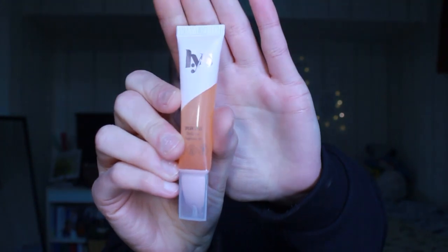So, yeah, final step, just apply some of this. Nothing else is on my lips. Oh, okay, that makes much more sense. It's a pull off because it can't twist a triangle, I guess. Interesting applicator. I know they're trying to stick with the triangular theme. Kind of nice though, having that point to get into the corners of your mouth.